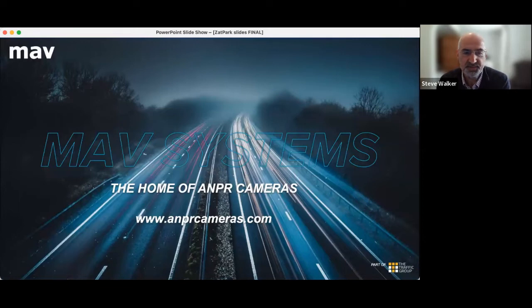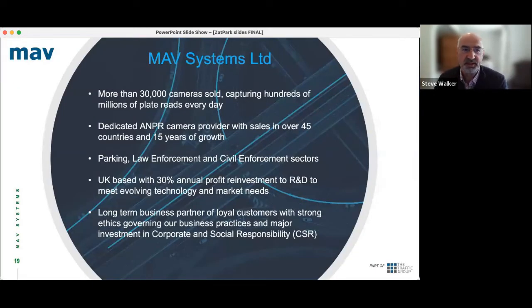So, MAV Systems. As Wes said, we really set ourselves up to concentrate solely on ANPR. I guess in recent times, that's moved into ANPR and other intelligent video analytics that can be put onto there. But to date, the majority of our cameras, 30,000 of them, have been sold into the ANPR market. That market spreads all over the world, 45 countries, 15 years of sales to date. Predominantly our core markets are parking, probably a third of our sales, then law enforcement, police, and civil enforcement for bus lanes and moving traffic offences. Increasingly, smart cities are using the cameras to drive efficiencies and gain information about traffic flow.